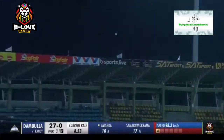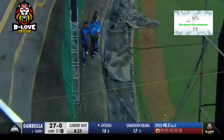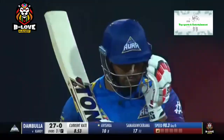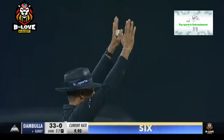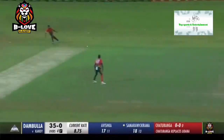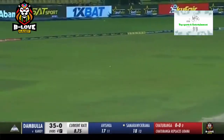over the offside. That is a great shot, and all the way for six. Brilliant, amazing shot, because that ball is curling back into that middle and leg stump, trying to contain him. Yeah, this innings is gaining momentum, that's for sure.